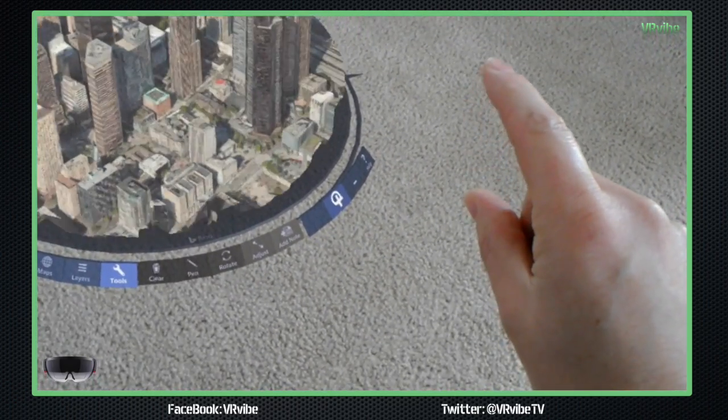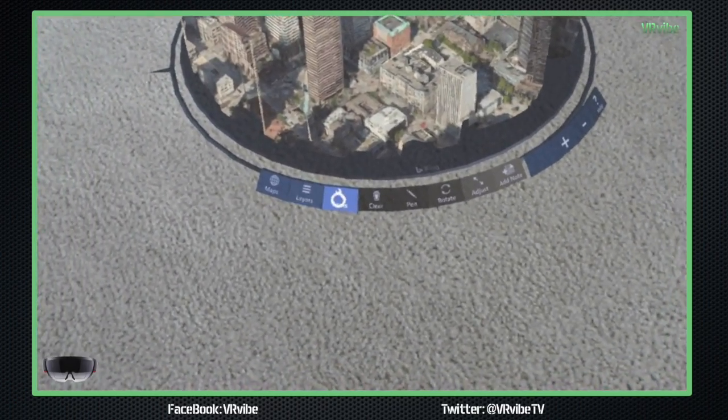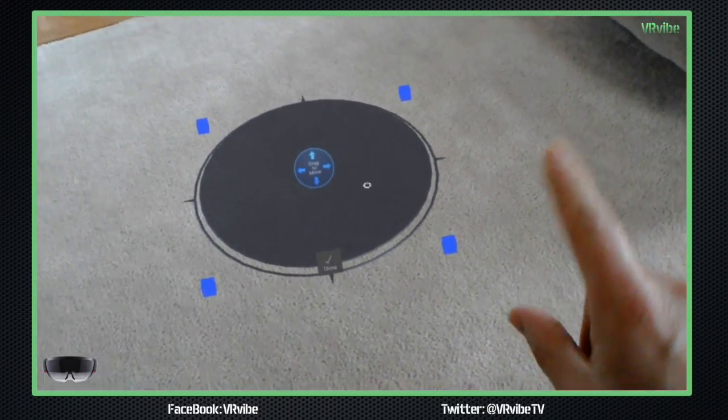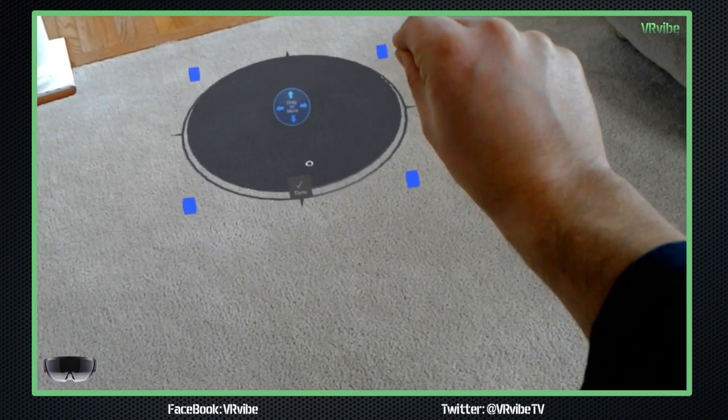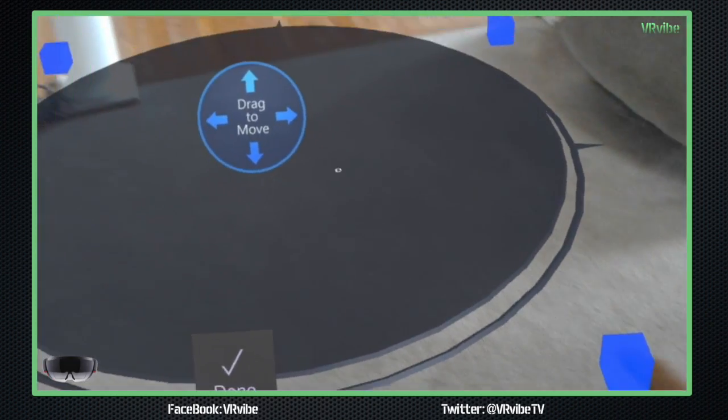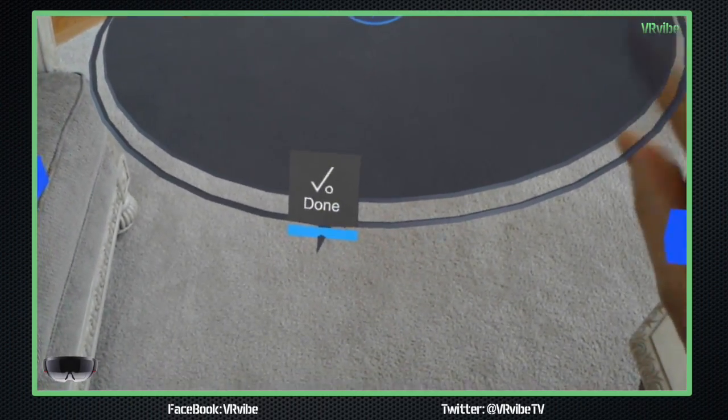You can zoom in, zoom out. I'm going to zoom in to take a closer look. You can also adjust the map. You can move it in the room, and you can make it larger. Here I'm going to scale it bigger, so I have plenty of room to play with.